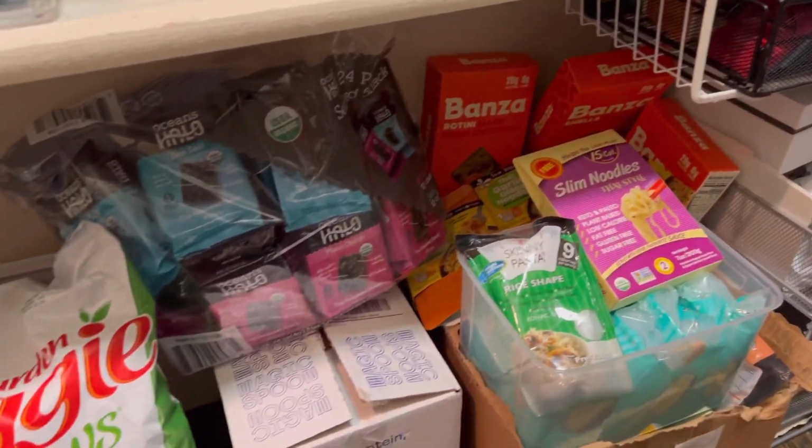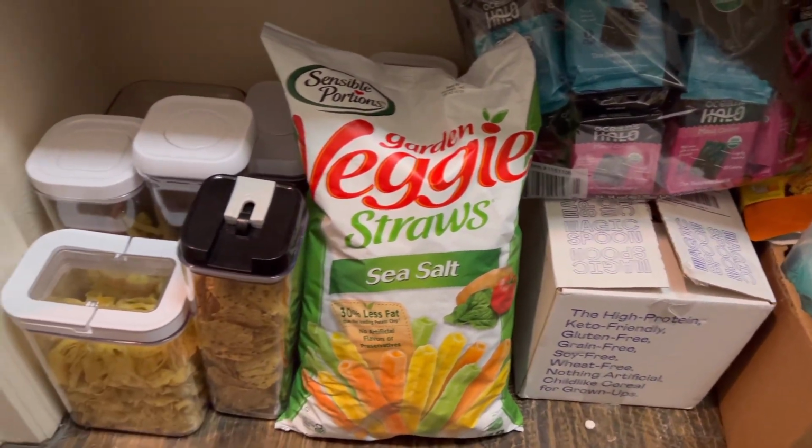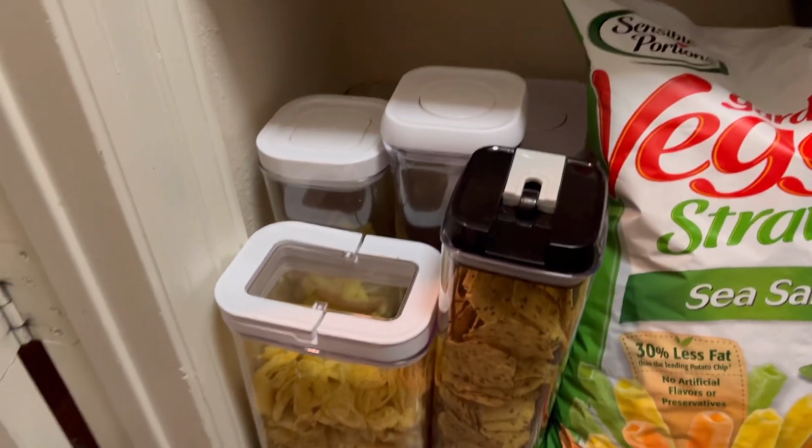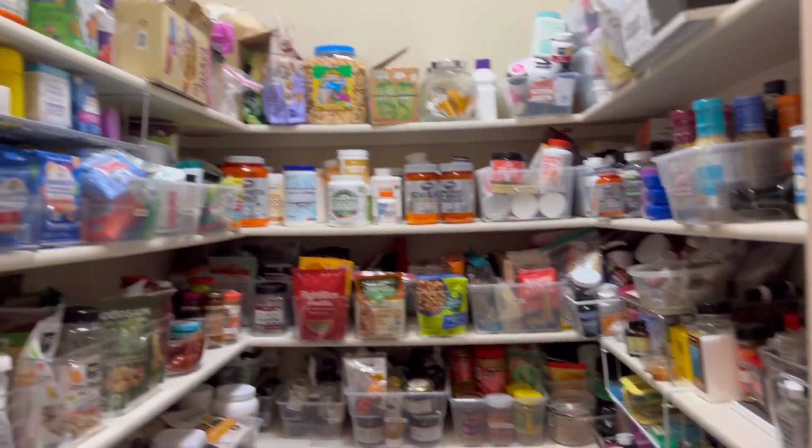Extra pastas and stuff. I do have a lot of that. There's some Magic Spoon cereal, my absolute favorite. Veggie straws. And then these are the bigger containers of snacks and stuff. Lunch boxes I keep down here just to keep it handy. So yes, there are lots and lots of things in here.